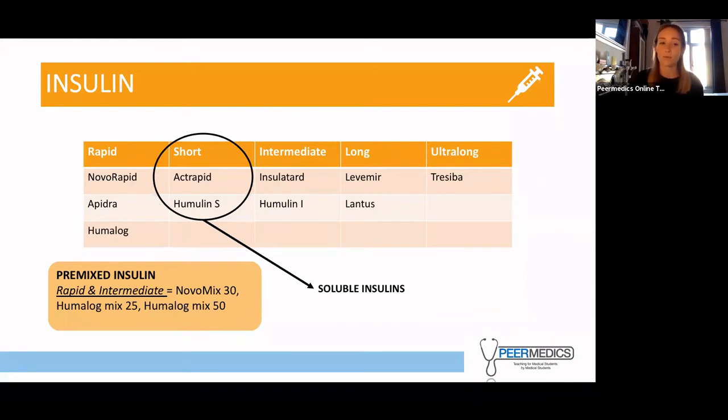Okay, so you can also get pre-mixed insulins, which is something to be aware of. So usually they have the word mix or an M in, so it might be Humulin M. Just be aware that they are a mix of a rapid and an intermediate insulin. So you don't want to be giving that too much and essentially overloading somebody with insulin.